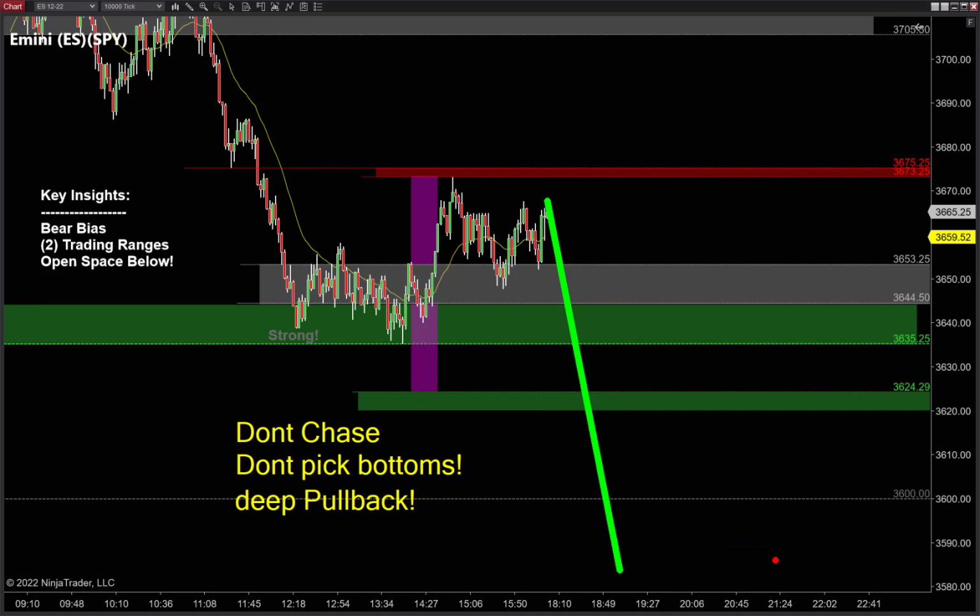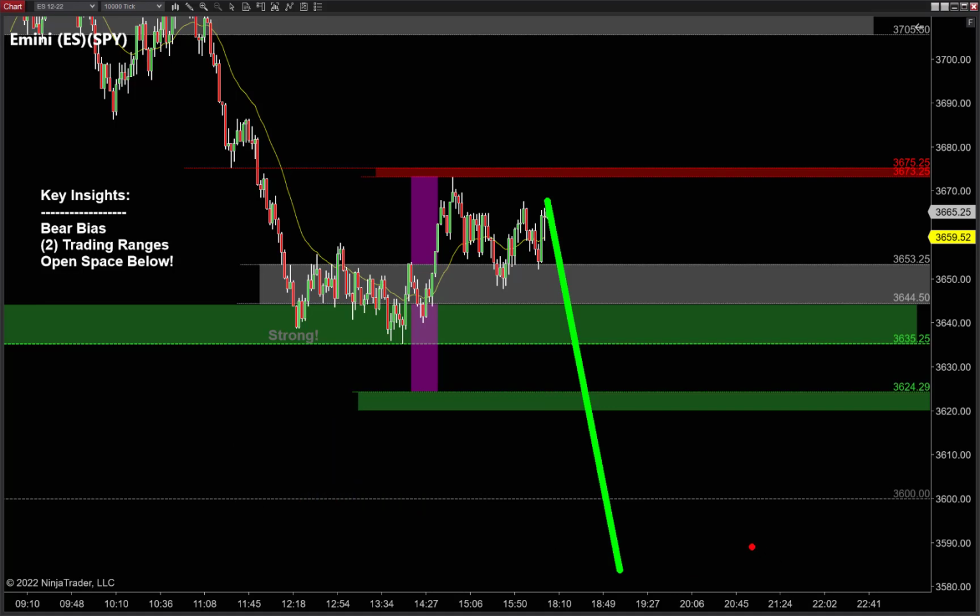I have to wait for a much deeper pullback here to attract in more bears into the market. What I'll do in this situation is go out and look for a bigger channel, right? I'll mark up off that low, up off that high. I'll find a bigger channel. And then I'll wait for the market to pull back.